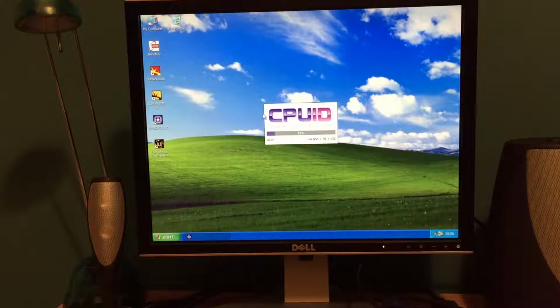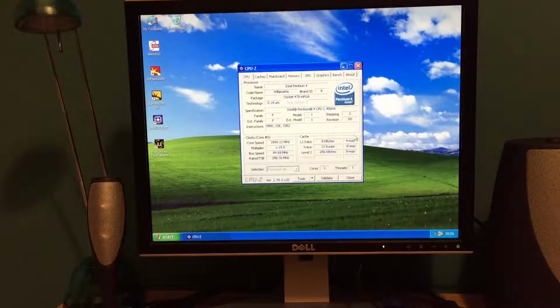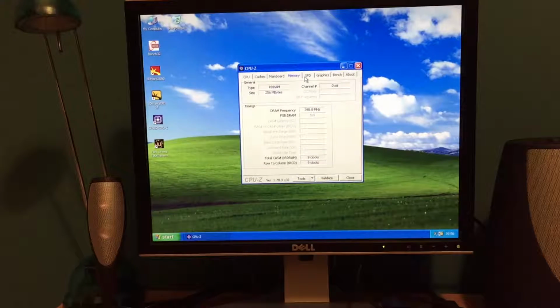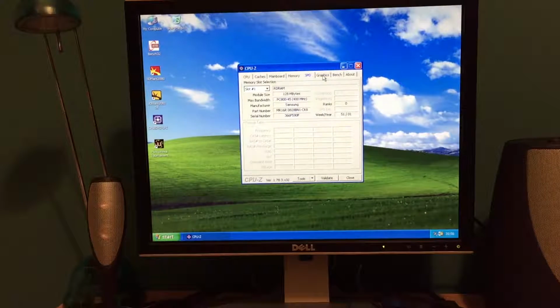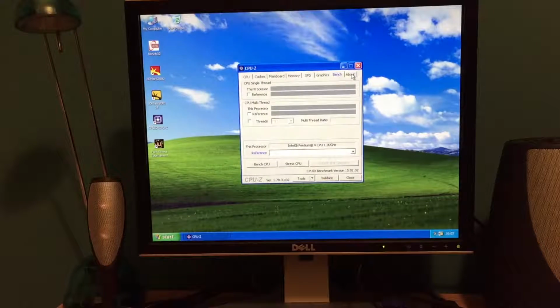CPU-Z, let's have a look at the CPU. There we are, Willamette core, 180 nanometer process. It's got the Intel i850 chipset. You can see the memory's running at 400 megahertz, so 800 effective. Both slots are populated, and that's what it shows up as for slot 3 and 4, which is nothing because of the terminator modules. GeForce 3 Ti 200, and let's benchmark the processor. So 88 on the single thread, and of course nothing on the multi because it's not multi-threaded.